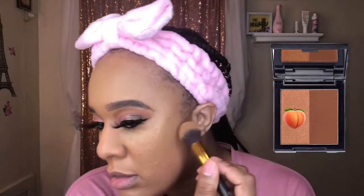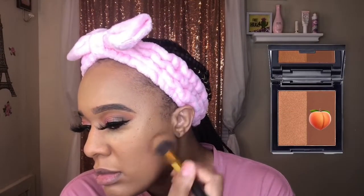So now I'm just going in that Morphine palette. This is the Bronzer palette in Showmance. And I'm just bronzing with that first color. And then I'm going to contour with that deep chocolate over there.